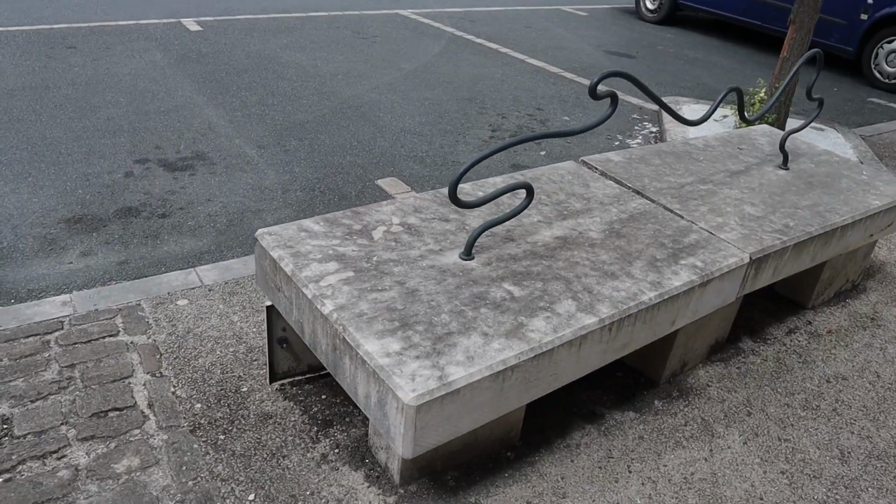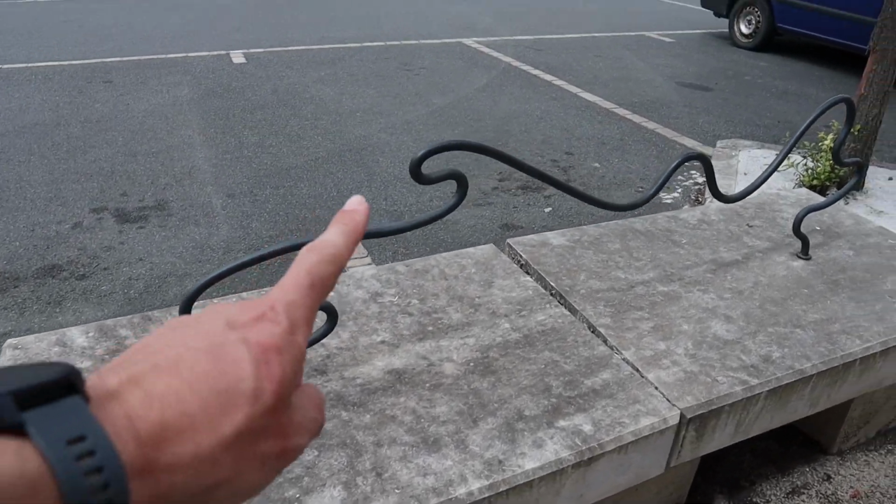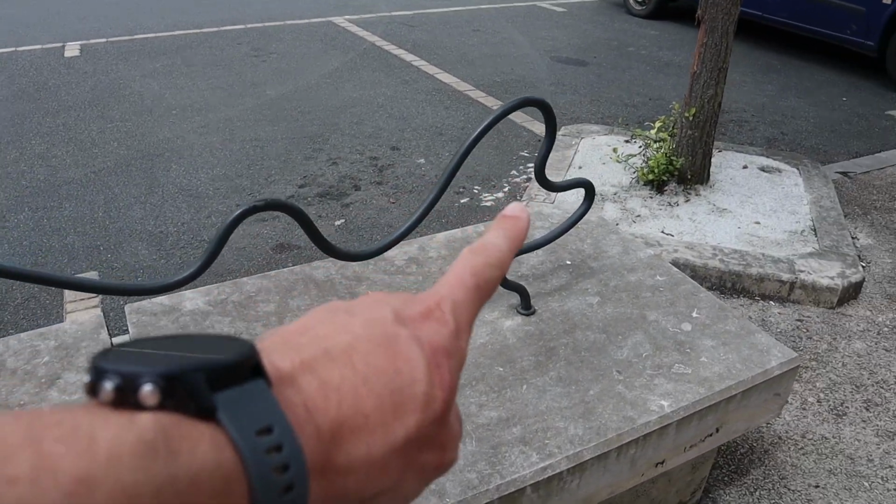In the comments, what does this remind you of? This kind of loopy-loop bit going on here on the seats.